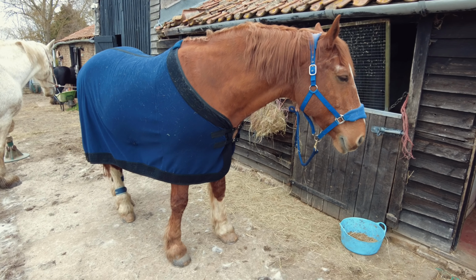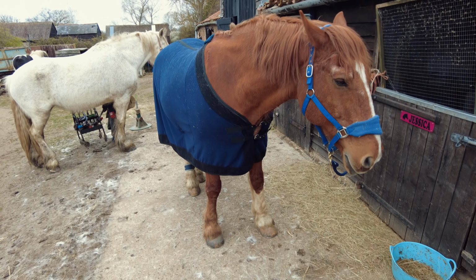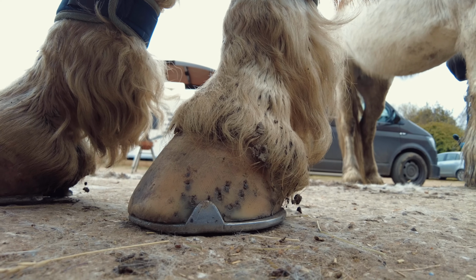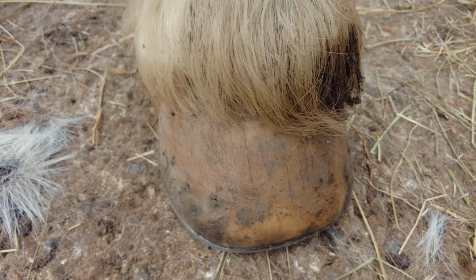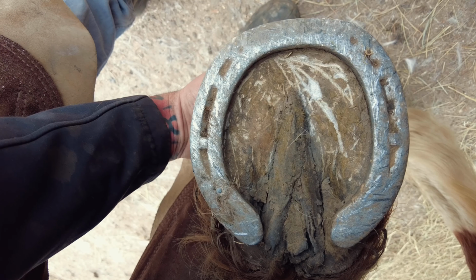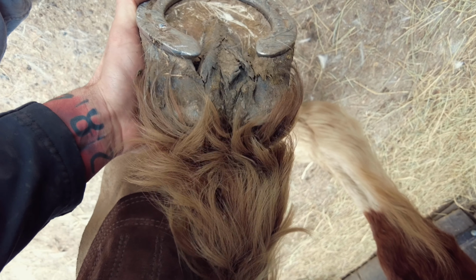I'll make a start with Harold. Harold was the old police horse. Now he's an old duffer. Living the dream. Set toe fronts on Harold. He's prone to tripping. It worked well.